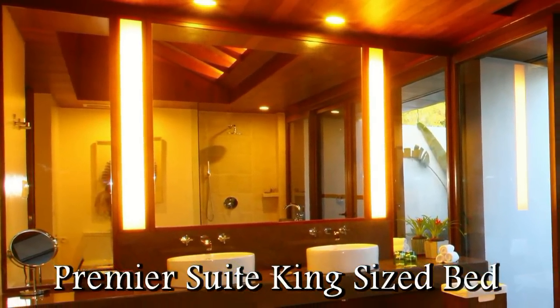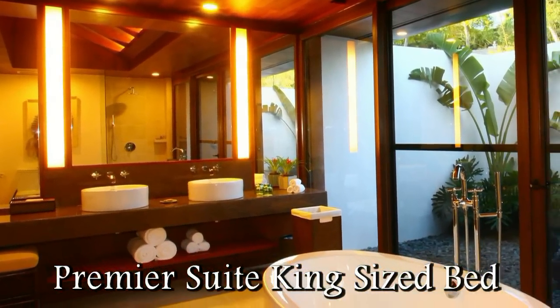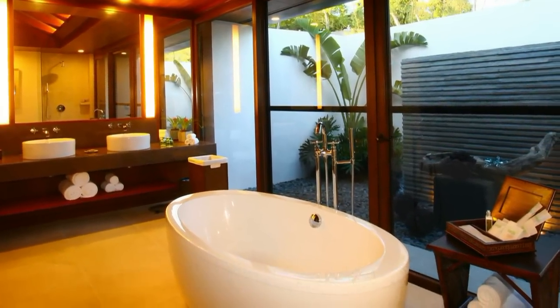Here's a large and spacious bathroom, his and her sinks, floating bathtub, and a beautiful pocket garden. Absolutely gorgeous rooms.